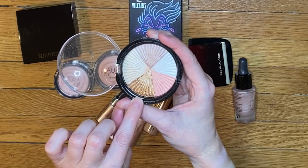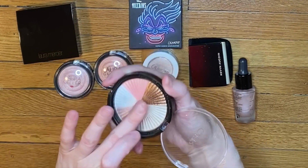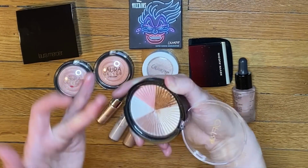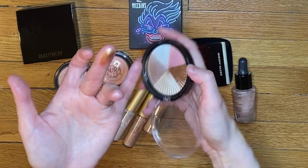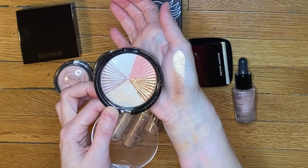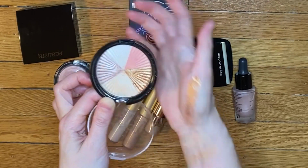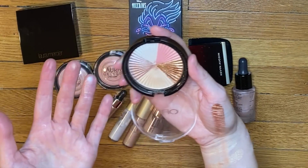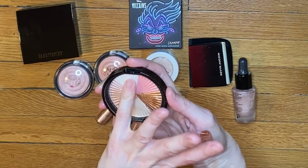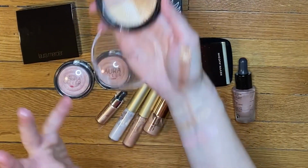Definitely this coppery gold is way too dark. I mean, I could use this as an eyeshadow, but here, just to show you guys that shade separately, you can see, right? I don't even have to swatch it, but I can do that right here. Like, look at that. That would look stunning on somebody who is of a deeper complexion, but on me that's just ridiculous.